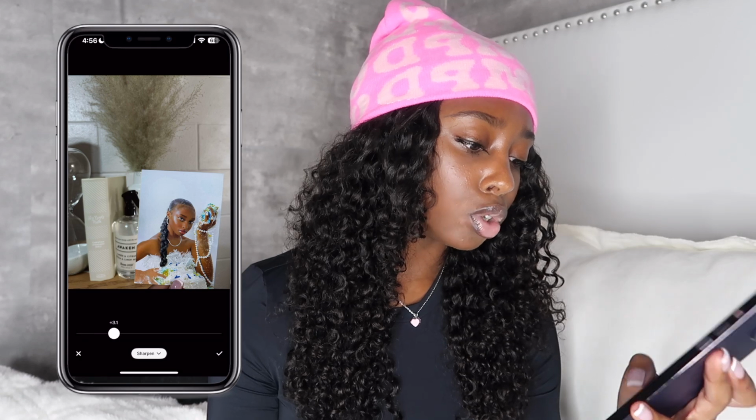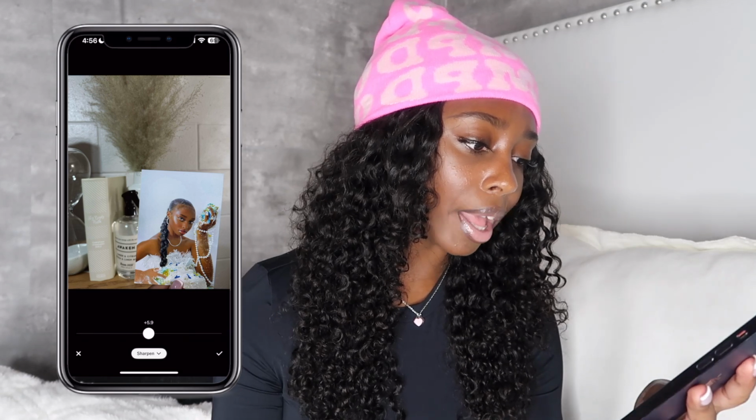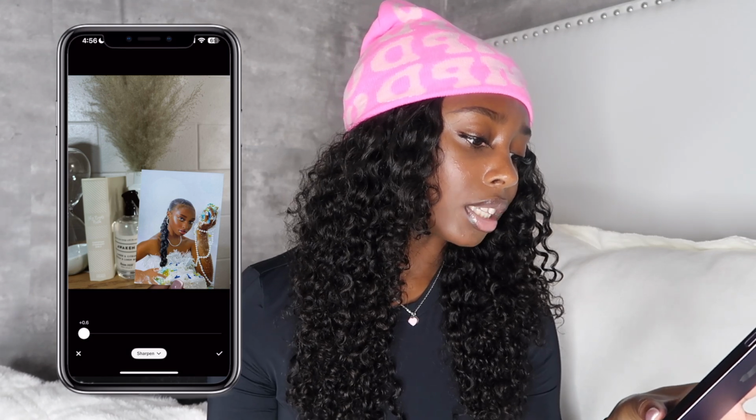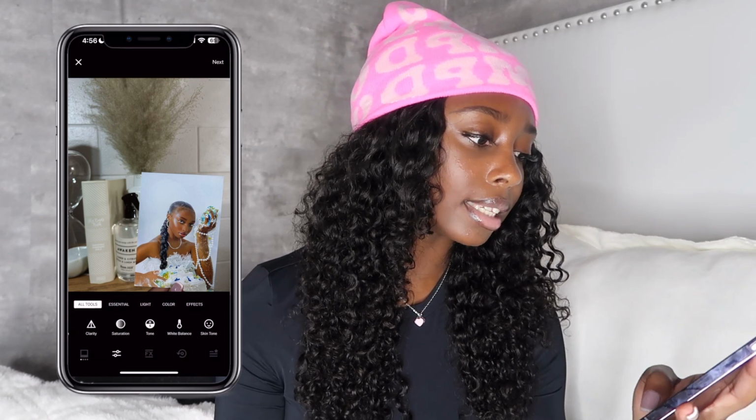And then I also do sharpen sometimes. It just depends on the picture. Like, you see how it just makes it a little bit sharper. But yeah, it just depends. I usually keep it at like a 6.